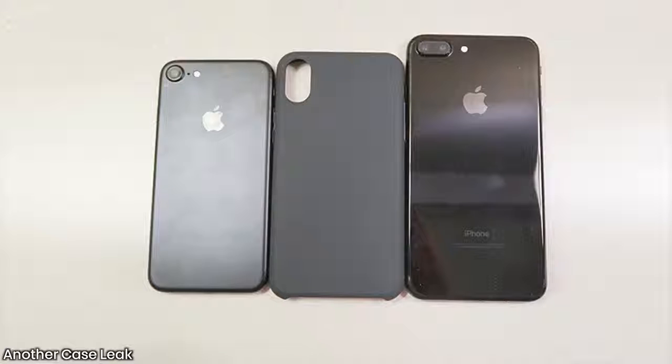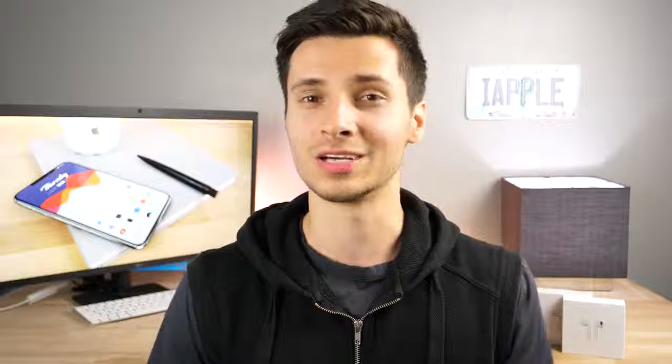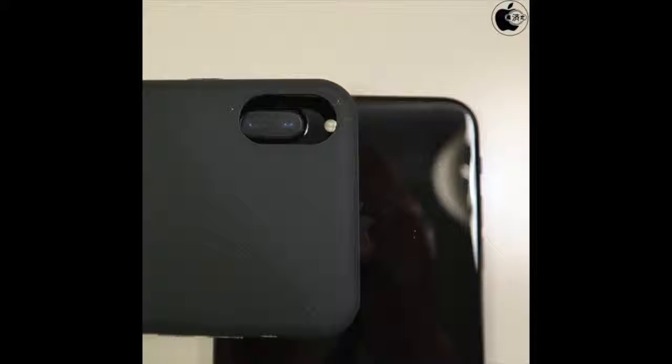So these cases, also of the iPhone 8, seems like manufacturers are getting early CAD models from Apple to make these cases, or they're just guessing. It's unknown. But this is basically the rough shape of the iPhone 8. What's more interesting about this one is that they actually compared to the lens on the iPhone 7 Plus, and it's bigger. The iPhone 7 Plus lens is quite big, sticks out, and this one is going to be even bigger. This is probably for the AR, VR capabilities for the headset.